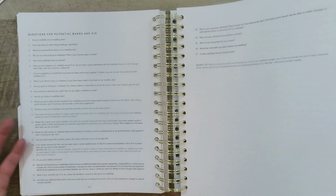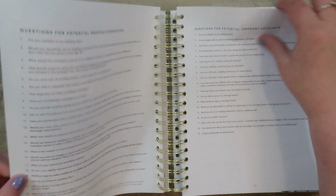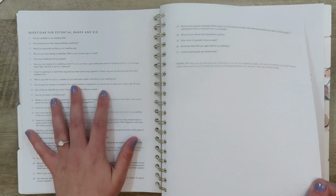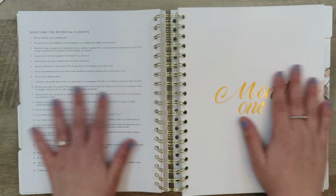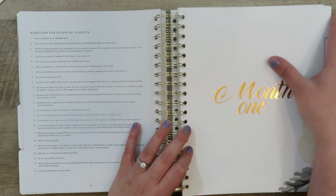Look at all these. Wow. That's a lot. I'm always happy to have other resources as well. But at the same time, I'm also not going to write any of this down. I did all this in the spreadsheet as well. Then we get into the monthly section, which I do really like about this as well.